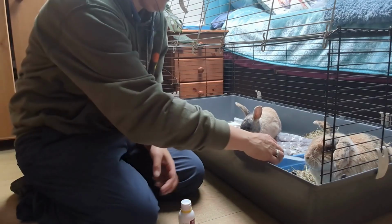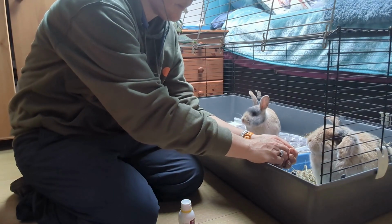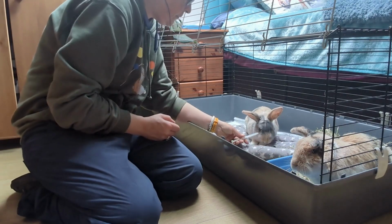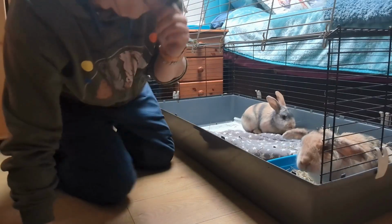After checking their sites, it's time to give them their pain meds, and Bridget is a pro at taking her meds, and as you can see, she is happy to take it straight from the syringe. Pixie, on the other hand, is not going to take her meds voluntarily, so we need to catch her.